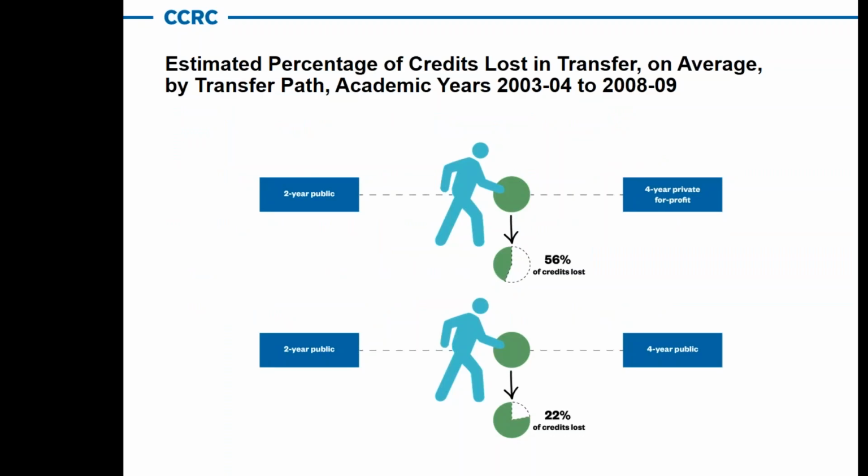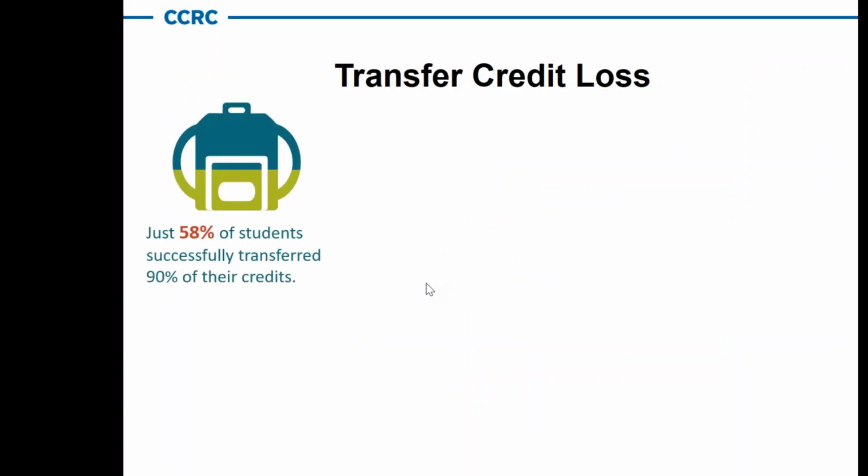You may have seen the GAO study, which estimated that students starting in a community college, even transferring to a four-year public, are losing over 22% of their credits. They're losing over 1 in 5 of their credits. Those transferring to a for-profit, losing a lot. And I know the for-profits often sound very accommodating, but we really have to look at the data.